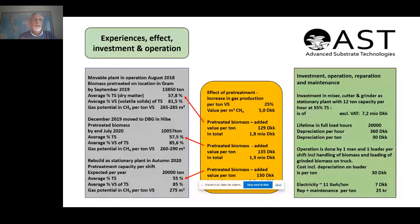Later on in December 2019, the plant was moved to Danish Biofiber and Fertilizer in Nibe, the company that we were partners in. And by end of July, we have treated another 10,000 tons with a little higher average dry matter, and also a higher average of volatile solids. Again, the average gas potential is almost the same, but the variation was a little bigger. Later on in autumn 2020, this plant was rebuilt as a stationary plant and expected to treat around 20,000 tons a year, 55% of dry matter in average, 85% of volatile solids, and a gas potential of 275 cubic meter per ton VS.